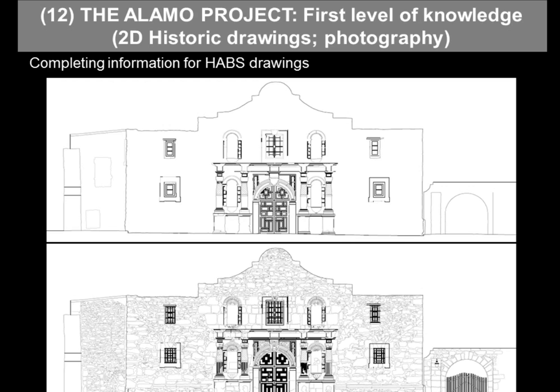One of the sources available are drawings from the Historic American Buildings Survey, HABS, archive. The Center for Heritage Conservation is currently checking and adding information that is available today through the use of high-resolution photography. For example, overlapping photographs on current CAD software, drawing stone by stone in the facade, it's being done.